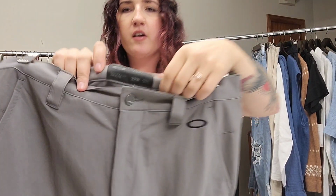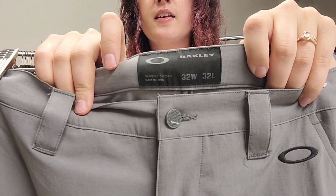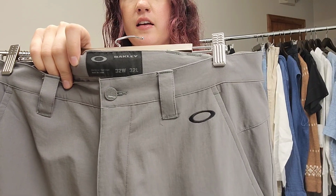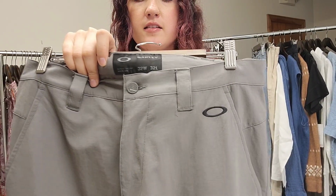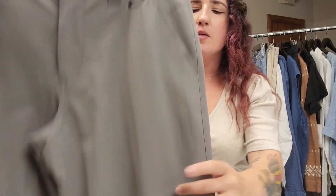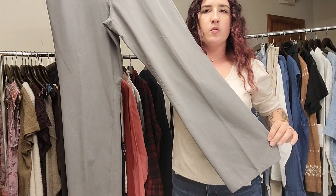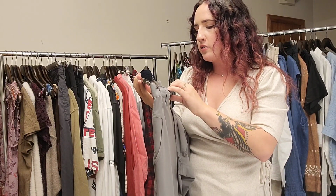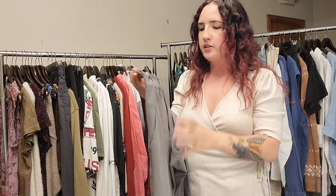Next up is a pair of men's Oakley pants. We like picking up the athletic feel Oakley pants, and these are a really nice gray with the spell out. They're in really excellent condition. Probably sell these between $25 and $30, and if anyone is interested, they're a size 32 waist by 32 length.